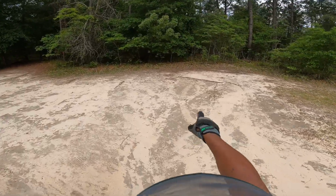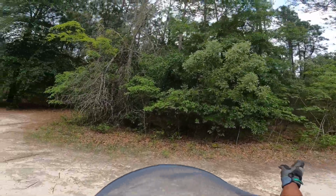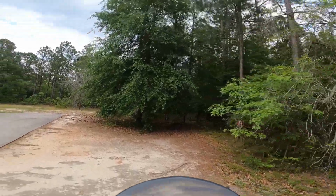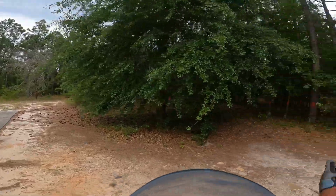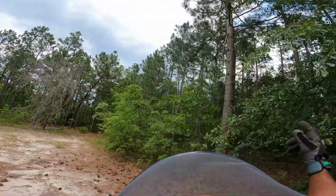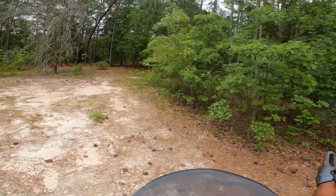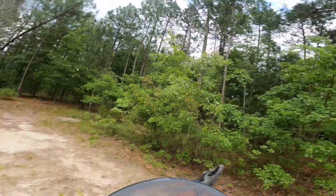So we'll be taking all of these trees out here. If you can see these pink marks here on the trees, we're gonna go from that point straight back and take all of these out here, all the way down, all those pines you see there, taking this one out here, all the way down to here. So we're taking all of that out right there.